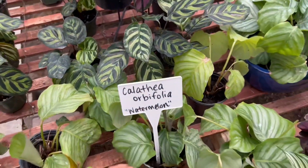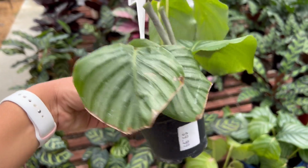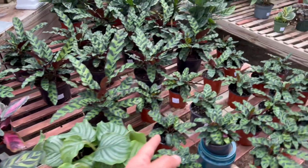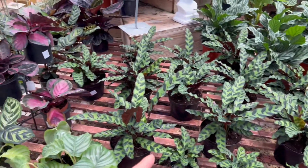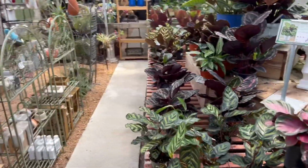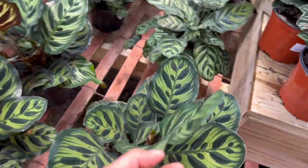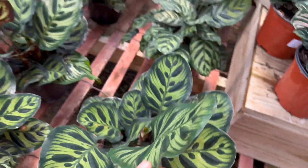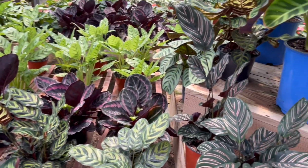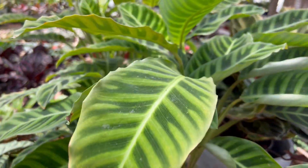They have lots of different calatheas. This is called the watermelon. I knew about the orbifolia, but I didn't know about watermelon. $9.99. They have the rattlesnakes, which seem to be easier than some other types. This peacock one is beautiful. Look at that, that leaf is just beautiful and big. It needs lots of high humidity though. If you can give them that warmth and humidity, they'll be happy. These are $19.99. They're big and they have velvety leaves. Very pretty.